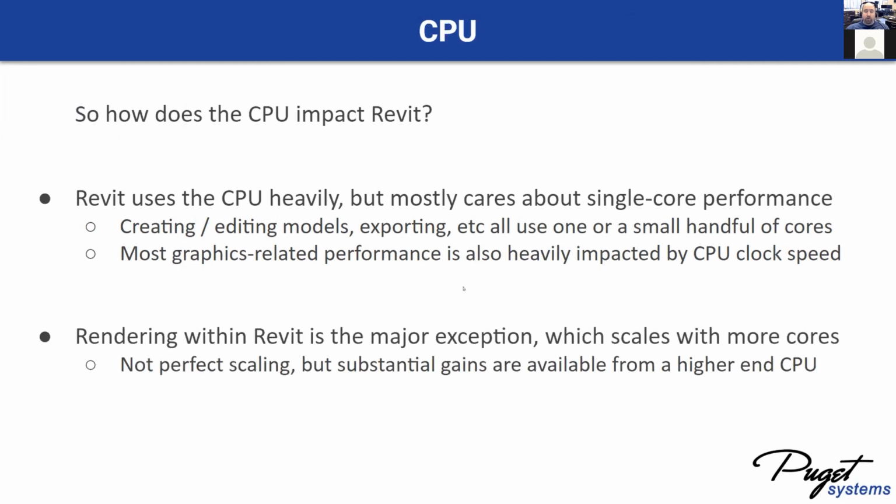The one exception, or the primary exception, I shouldn't say the only one, there are other things, but the big exception with the single-threaded and clock speed rule is rendering. If you're doing rendering within Revit, that actually does scale really well with more CPU cores. It's not perfect scaling, but you'll get substantial gains from having a higher core count CPU.